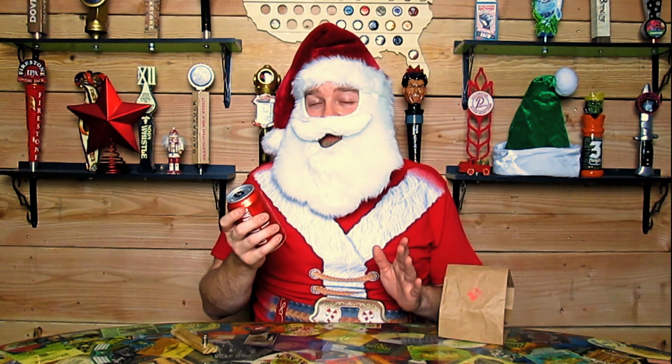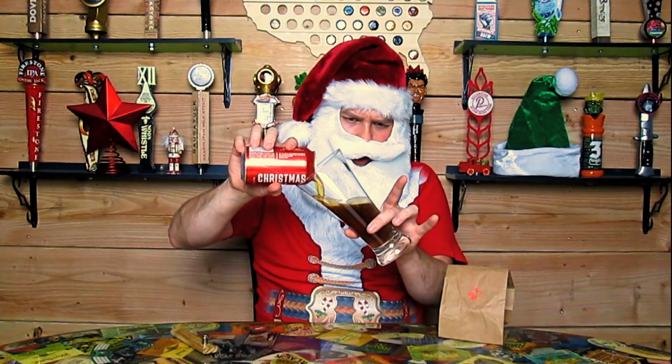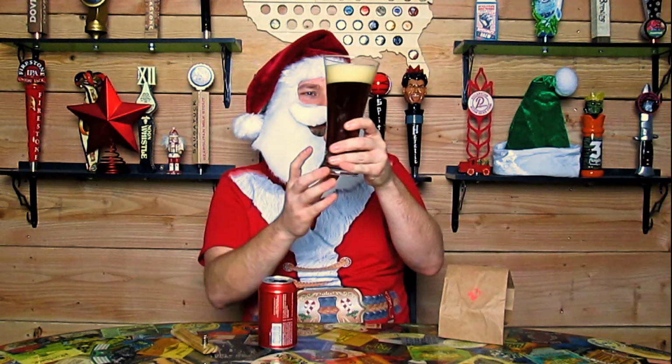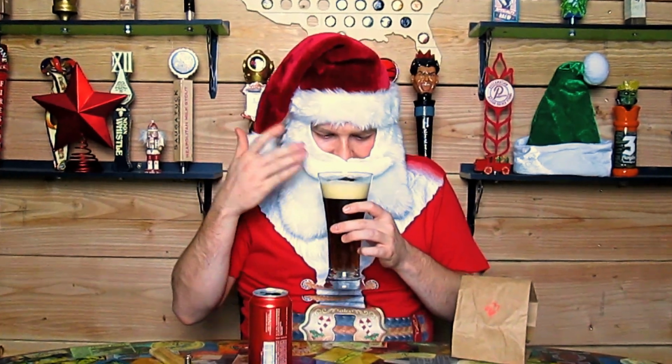Oh, I like this. The Goose Island Christmas IPA they've been making over the last few years. 7.5 ABV. It's been very popular. And really the only thing Christmassy about it is the color of the can. Ooh, got a nice darker caramel color to it. It's made with caramel malt, 6 different hops. Got a reddish tint to it.